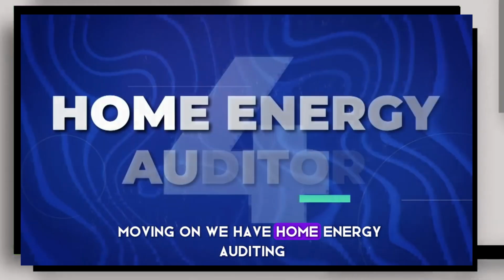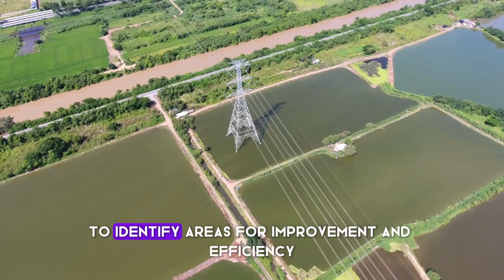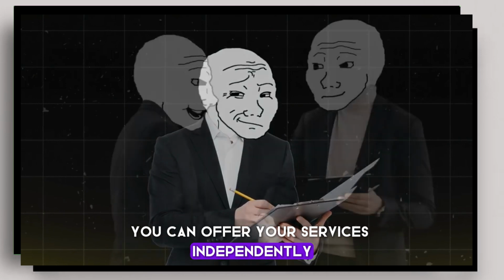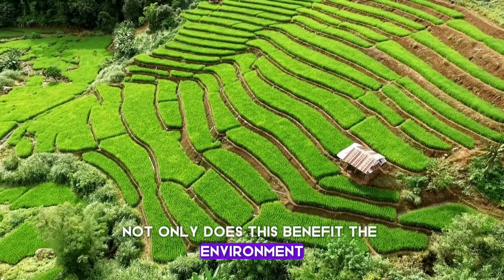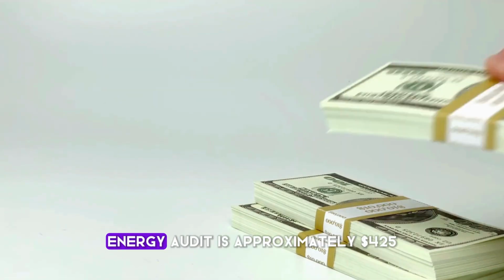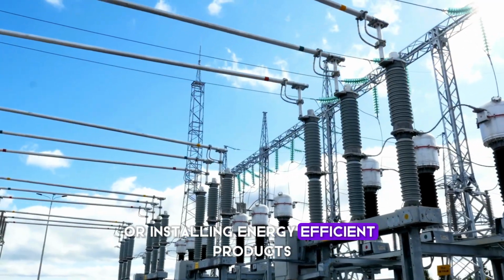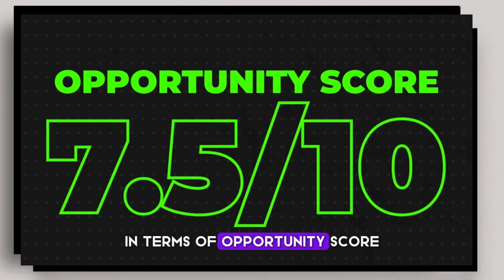Moving on, we have home energy auditing. Here, professionals evaluate residential energy consumption to identify areas for improvement and efficiency. Operating within the energy conservation industry, you can offer your services independently, collaborate with local utilities, or partner with construction firms. Not only does this benefit the environment, but it also saves homeowners or business owners money. The average cost of a home energy audit is approximately $425. Additionally, you may earn commissions by recommending or installing energy-efficient products. Given its potential, I'd rate this a 7.5 out of 10 in terms of opportunity score.